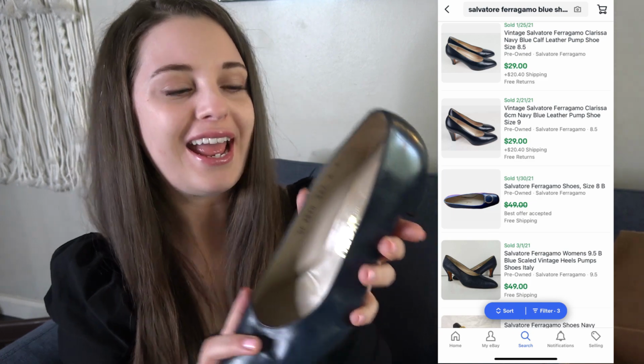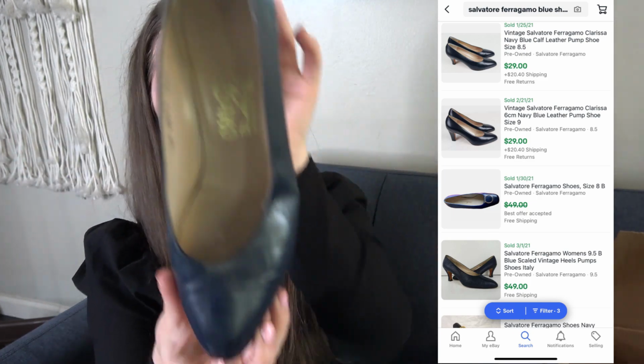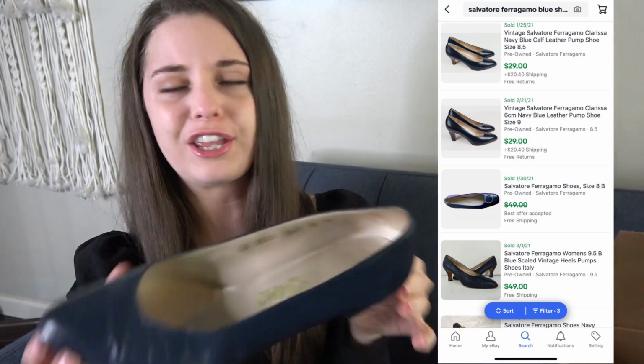because there was a lot of creases, honestly, probably from being shipped in the box, to be honest with you. And these are a size 8B, which I'm happy about, because the ones that I found, I think they're like a AAA. They're really narrow. And so I think that's why they maybe haven't sold. But I do think these are a cute little pump. So not mad about these.